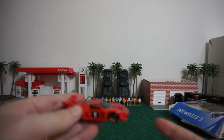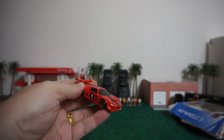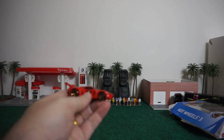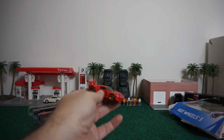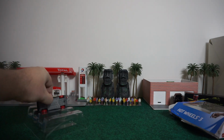Though my favorite one is the one from the Gran Turismo set, the white one with the black stripes going up the middle. That's my favorite one. I guess this one's going to be my second. I really like the way this looks. I'm hoping my hands aren't in the way, and I'm hoping this comes in clear because, for some reason, this camera has a hard time picking up loose cars.